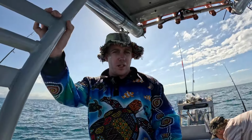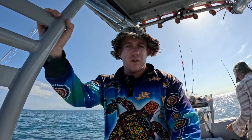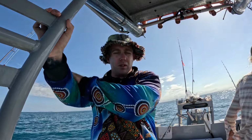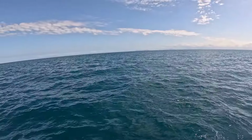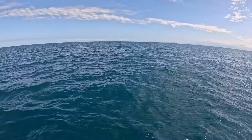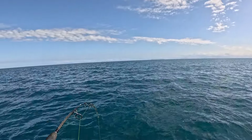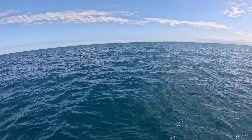We fished this morning to see if the fish would come back on the bite here. It was a bit slow this morning and we've gone up into the shallows trying to look for some coral trout. Got a couple, but it's pretty slow, so we didn't get as many as we'd like. So we'll just come back here to see if they'll come back on the chew. There's a couple of fish on the sounder. It's giving red head bangs, but not anymore.